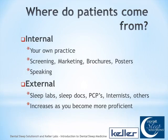So, okay, we understand our treatment options now. We've talked about screening patients and where they come from. We've talked about the pathophysiology of sleep apnea, what's actually happening when the airway closes down. You've learned some terms: apneas, hypopneas, RERAs. We've talked about the treatment options for patients: dental devices, CPAP, surgical procedures, positional therapy, weight loss.